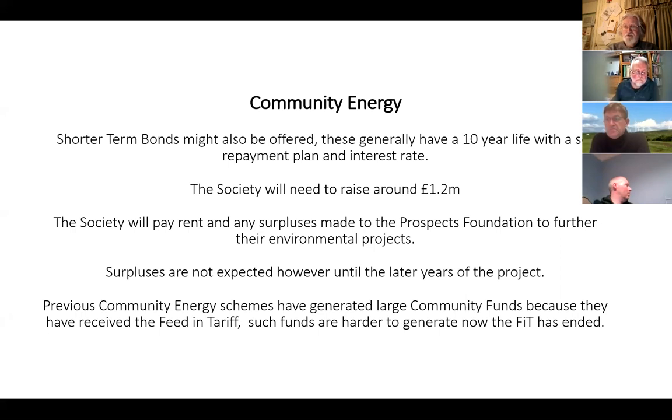But of course, the Prospects Foundation might say, well, that's all very well, but we've got some projects which need funding now, so we'd like some money released earlier rather than paying off capital and leaving some of the repayment for latter years. That's perfectly fine. But it will be up to the board of the society to decide whether to do that or not, and they may well decide to refer to the membership at the AGM to verify what the members say.